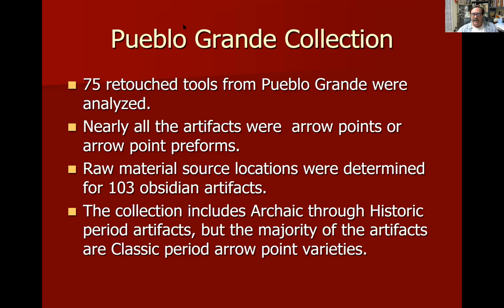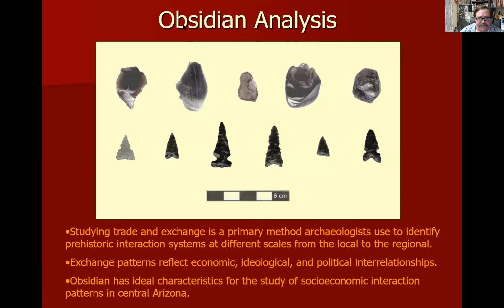And as a consequence, we have information from sources in addition to just the archaeology, information from historical sources regarding obsidian and other types of projectile points and their use.